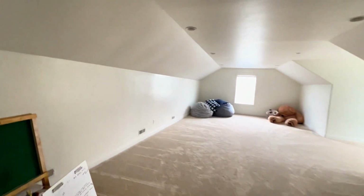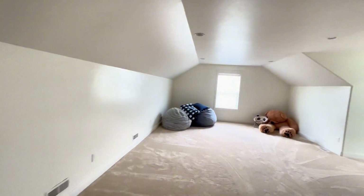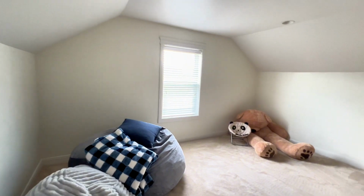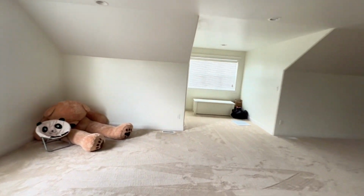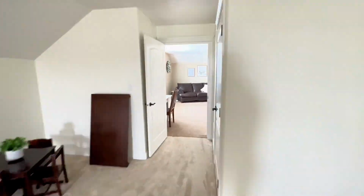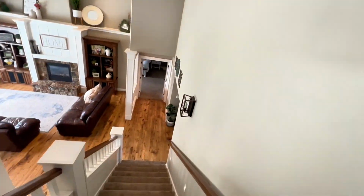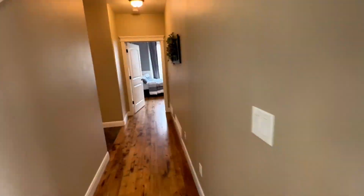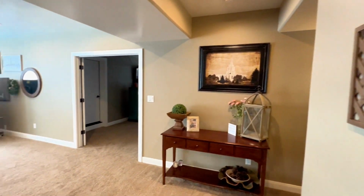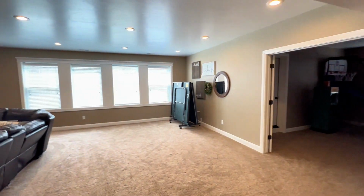Past another closet, and then this whole bonus section is above the garage. So it is quite large. Loads of light from these windows, these little nooks here to store toys or crafts. For me, if I had this, I would make it a homeschool room, but it's also a great place just for hanging out.